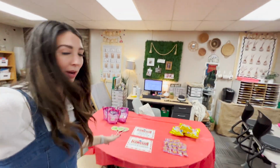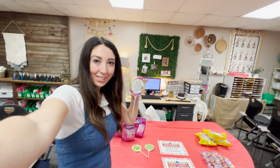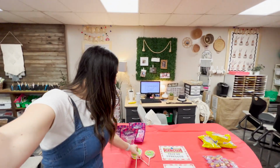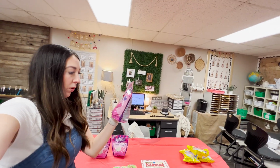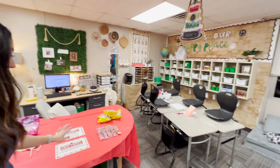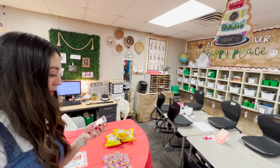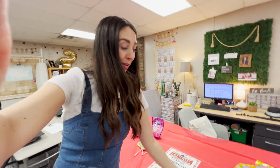Then snack-wise, there's so many options, but I just went with these lollipops that seemed really Circus or Carnival-y to me, so I don't know what I'm gonna use them for yet. Maybe they'll be a prize of some kind. And then I got Circus animal cookies. So that was really the only thing I was going for, and then I happened to see cotton candy and these little SpongeBob burgers. I thought those were really cute.